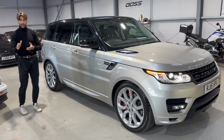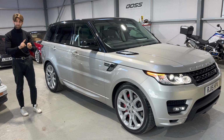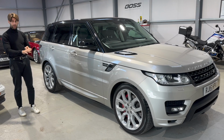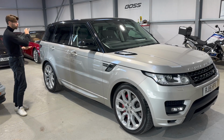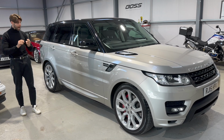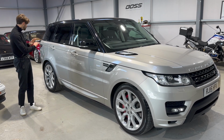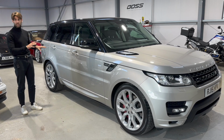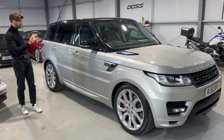Now, just to recap, one owner from new, full Land Rover main dealer service history in this beautiful color scheme of Aruba with the full black pack, 27,500 miles, absolutely beautiful throughout. I mean, a really well cared for car. I've not seen a better one of this age in this sort of condition.